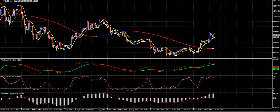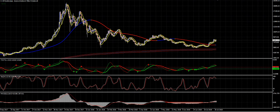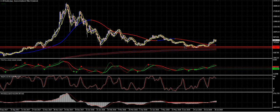For example, let's zoom out just a little bit here. The head and shoulders occurred right here. Here's the head, the base of the pattern, and here's the shoulder. If you go left just a little bit, you are going to see this is a major, and I mean a major pivot in the market. If this level breaks down on Bitcoin, you're probably going to see significantly lower prices here.